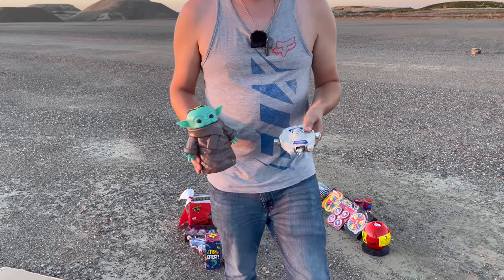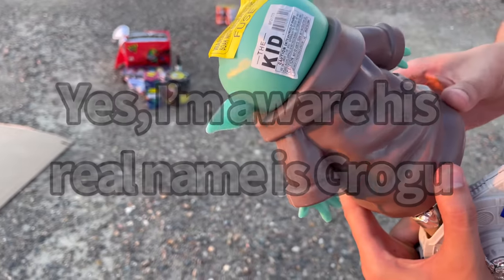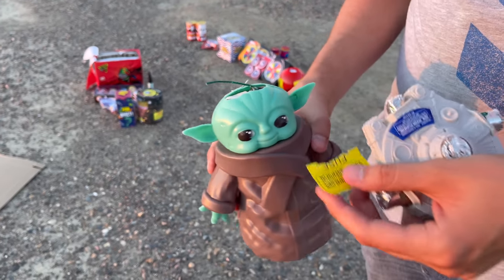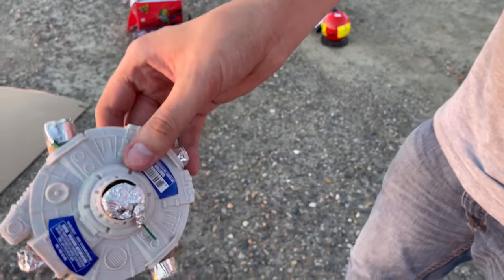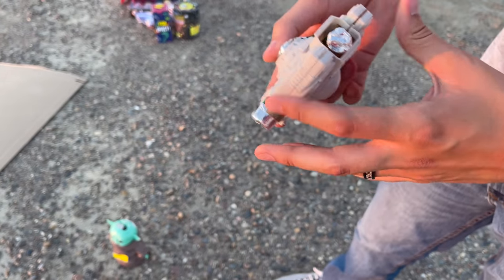And if you guys are fans of The Mandalorian, then you definitely love the Baby Yoda right here. It's actually called The Kid. But check it out, I'm a big fan of Star Wars and The Mandalorian. I've seen every episode at least 6 times. So we're gonna be lighting that off. And then I've got, of course, the Millennium Falcon. I don't think that's what it was called though. It was called something else, like spacecraft.